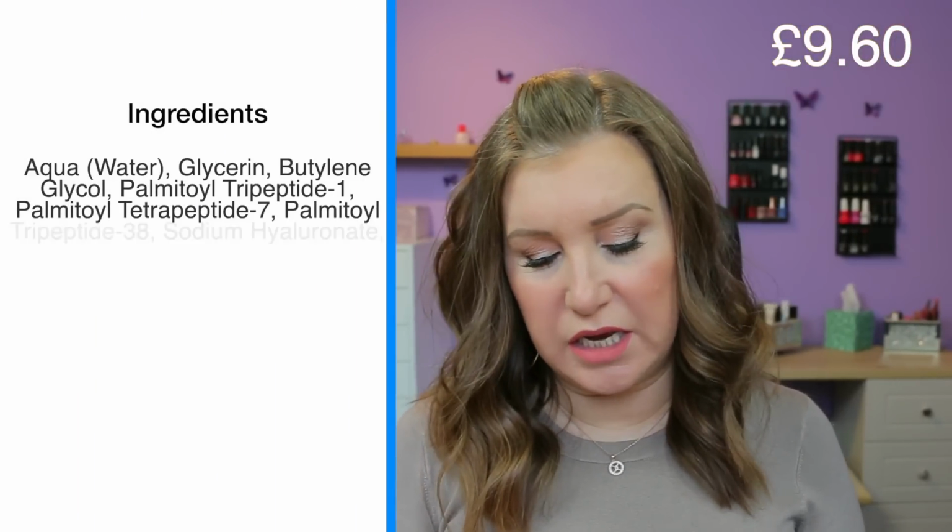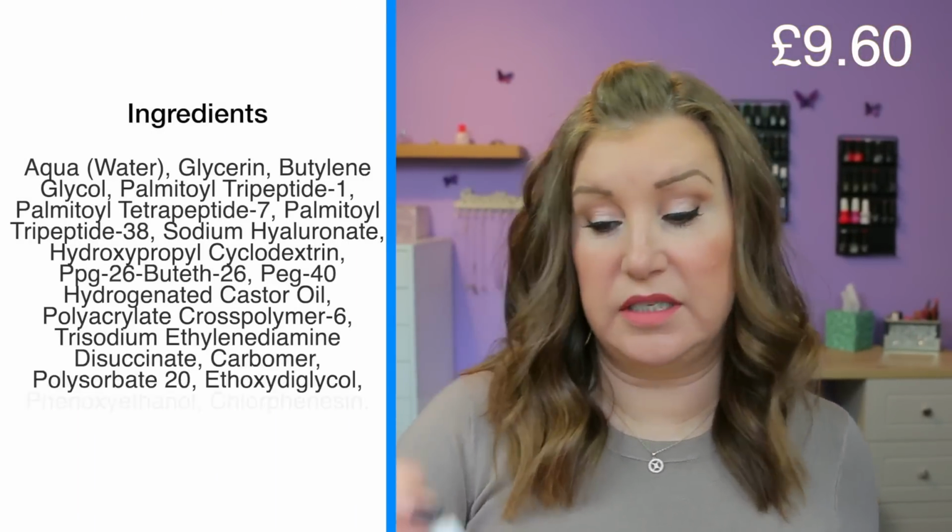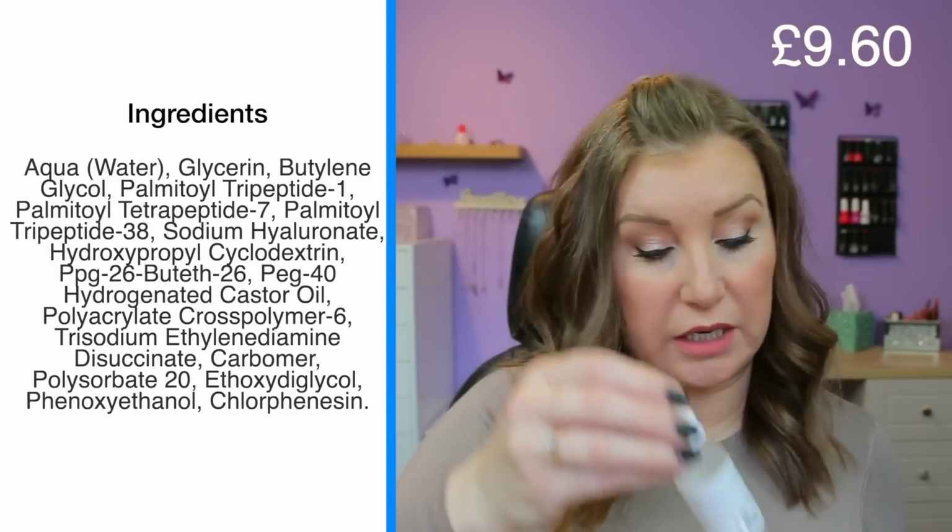But these two are things that I've bought over and over, and when I get to the bottom of them, I'm like, oh, I must buy another one because I don't like being without this one. This one is the Matrixyl 10%. It's just their single peptide, Matrixyl 10%. It's just a clear serum.